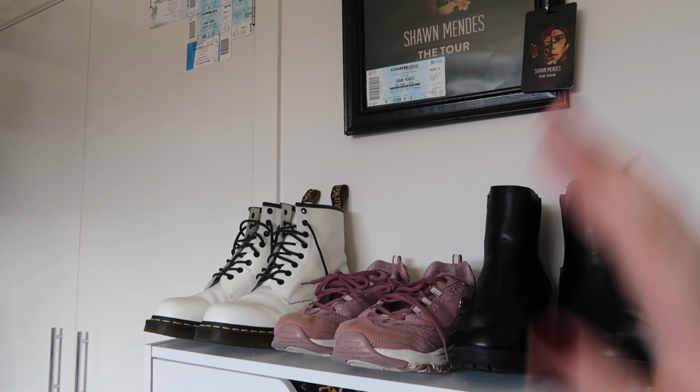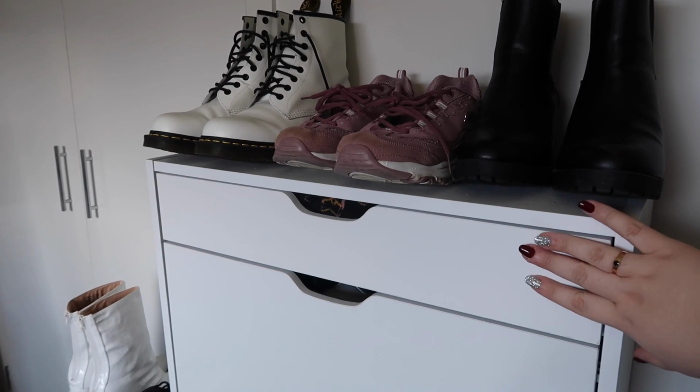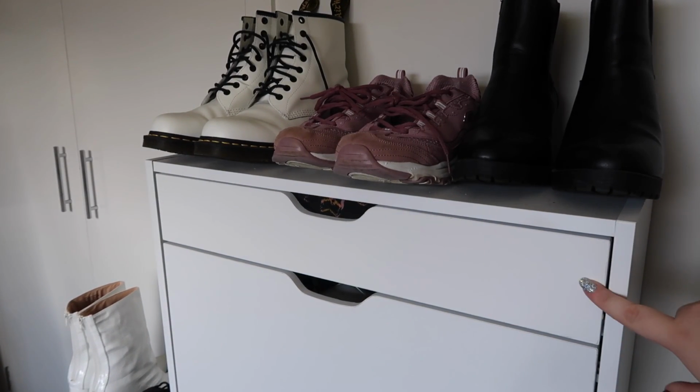So this is my little shoe cabinet. This is from Aldi. I don't think they sell them anymore, but I probably will bring them back, so just keep a lookout for them.